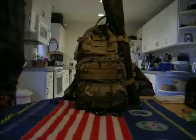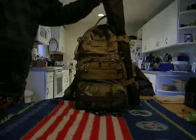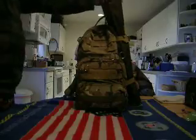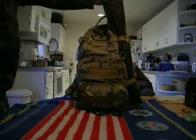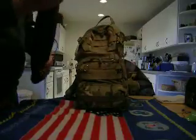Anyway, so the first thing you're wondering about is, what the fuck is this big brown thing? This big giant turd strapped to my fucking backpack? Well, I'm gonna show you. This thing is awesome. I got this for like $10 at fucking Cabela's, and it is just super badass.